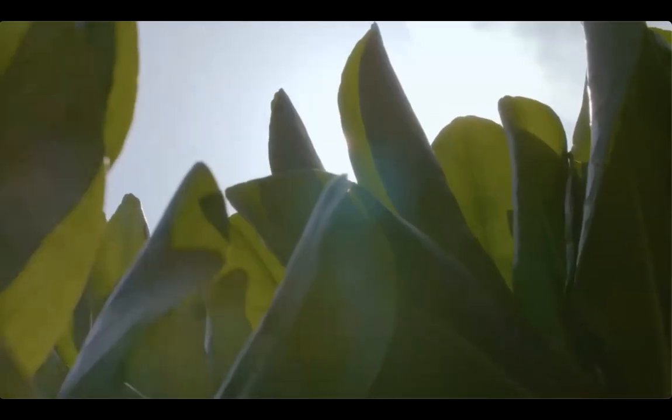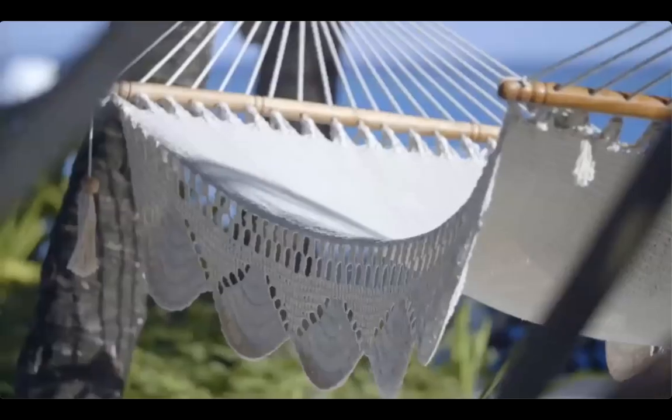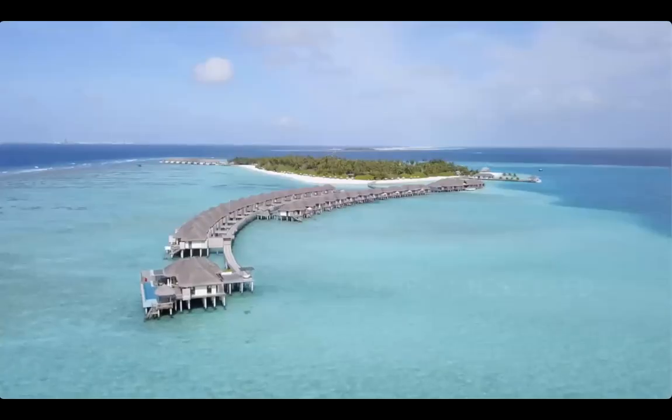I'll start from the beginning because the opening shot is really nice. It shows an overview of the island as well. So Velassaru is in South Malé, 25 minutes by speedboat. Picture perfect, very Instagrammable. When you walk down the jetty, you almost want to take a picture and post it right away.